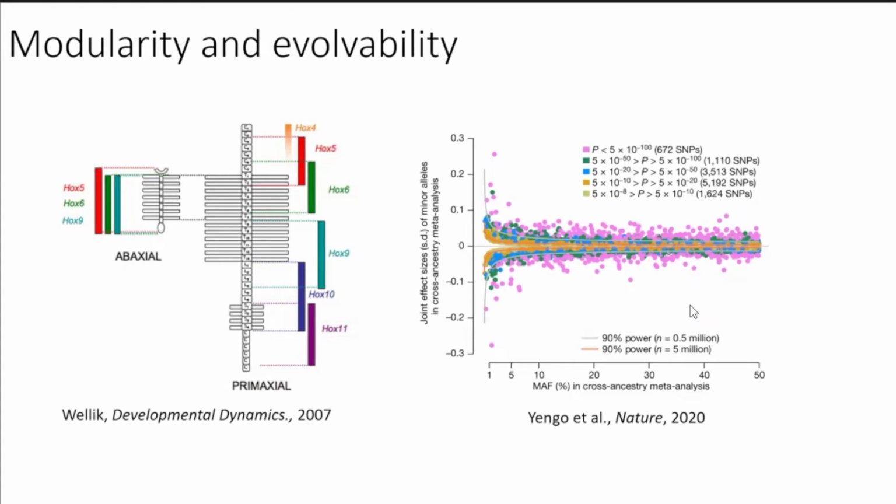And one of those is what's called the modularity of the trait, which is essentially, if you have a trait that has a bunch of different components, do those components all have the ability to vary independently? For each individual component, for example, this is a spinal column, is there one gene controlling that component? In that case, it's very, very easy to evolve these traits, because all you need to do is change this one gene, and then this one component will just change in response to that.